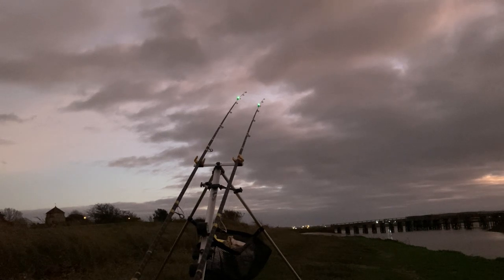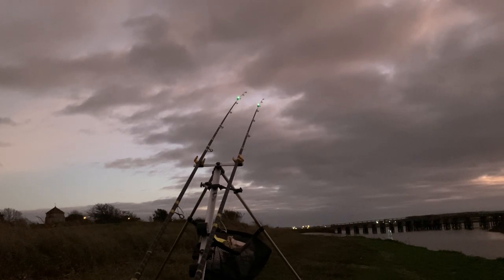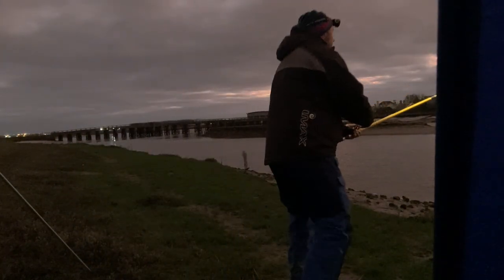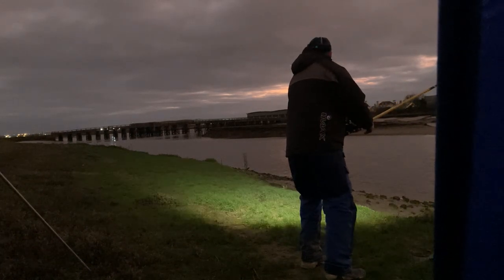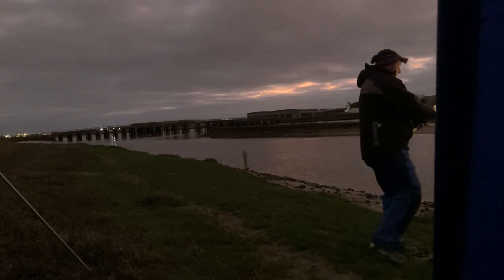Well, I've just had my first bite on the right hand rod. Slacking. It's going slack and then pulling. Let's see what happens. All right, let's see if anything comes of this. No, I don't feel like there's anything there. No, definitely not. I'm going to reel in, get baited back up.